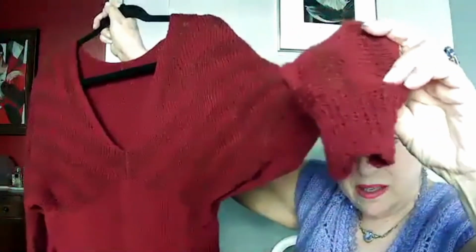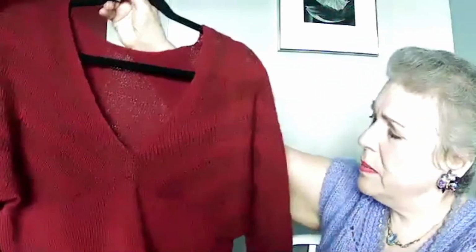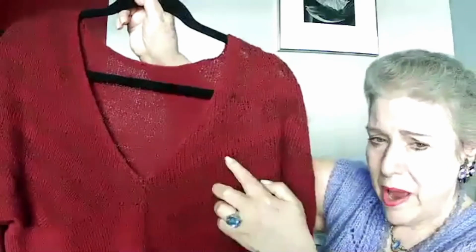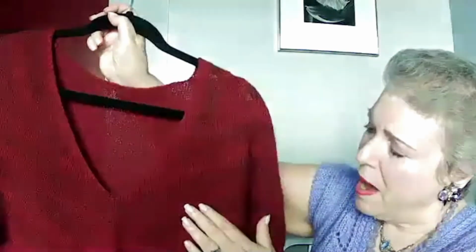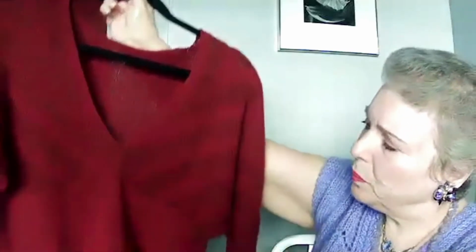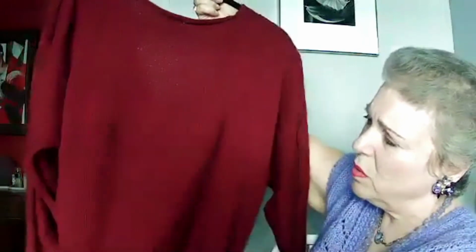And at the end of the dolman, I did a cuff. So you can see these stripes alternate between wool, which is 100% merino, and a mohair silk wool blend. Both the yarns are by Sandnes Garn. This is called tynn silk mohair, and this is their Sunday. And the back is totally plain. The back of the sleeves are plain. The back of the body is all plain.